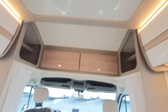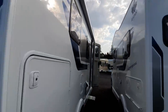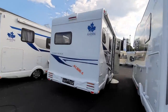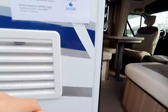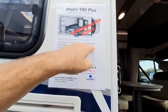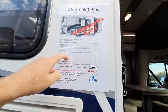Drop down bed's an option. If you don't want it, the van's cheaper. This one here, 590 plus, it says they're from 41,800. Note the word from, because that's a rather important word. This thing here, by the time you finish, is going to cost 51,289 because it's got these extra things on it. The most expensive, there's a Renault chassis packet and a driver climate control. You've got the drop down bed.